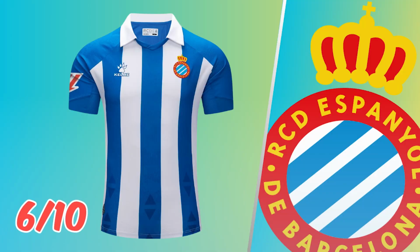I'm going with a 6 out of 10, just above average because of the collar, because of how neat that top half of the kit is. It's very strange they're at the bottom, though. All in all, though, Espanyol home kit, they've done what they had to do. Just not much excitement about this one for me.